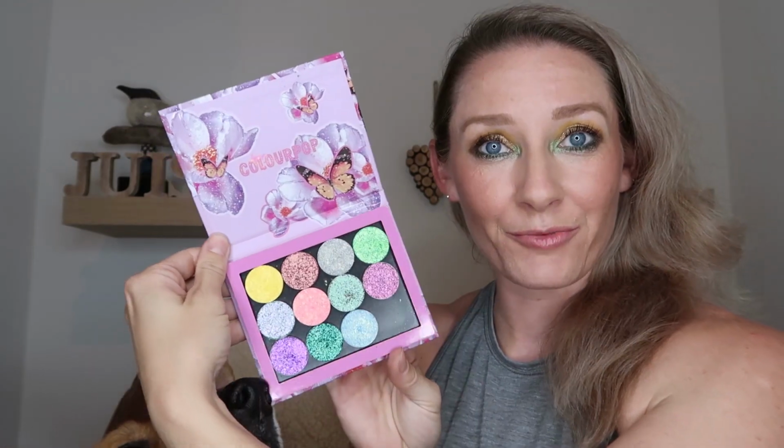But let's go ahead and start off with the Pastel Roses because these are super duper pretty. The way that I came across this brand was that the owner actually messaged me on Instagram. She said, hey, you should check out Pastel Roses since you like indie brands. And I was like, don't mind if I do. So that's what brought us here.